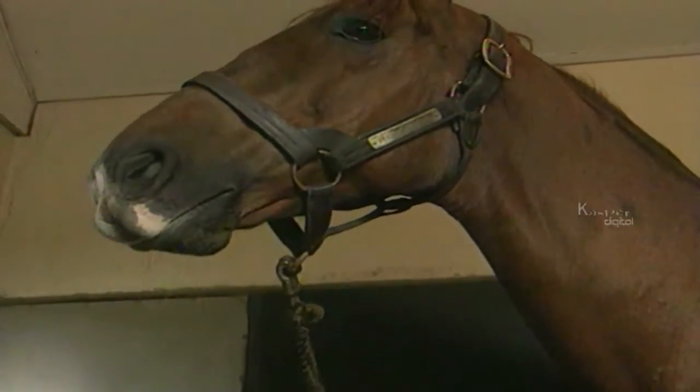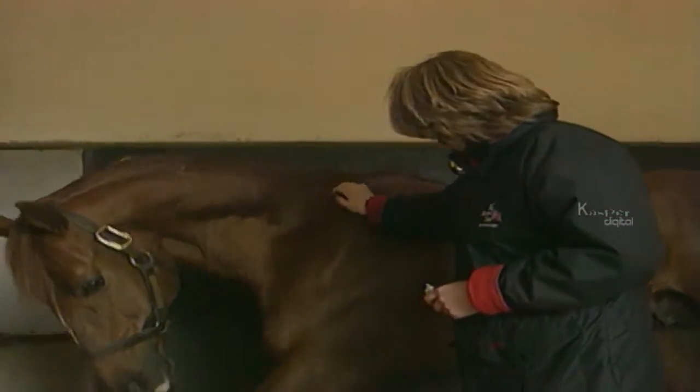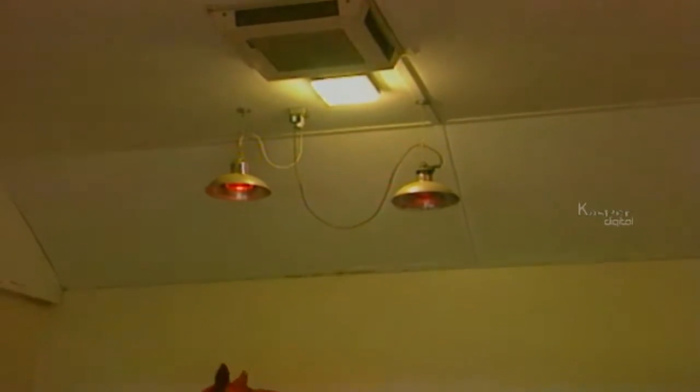Up to 8 top pedigree stallions live here permanently, and with a value of $6 million, the famous Hector Protector is one of the stud's biggest draw cards. Some of these stallions will mate with as many as 60 mares before the season is over.